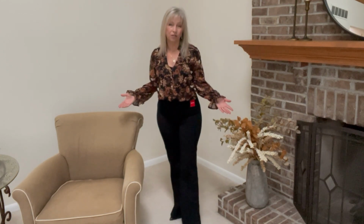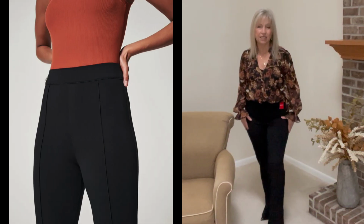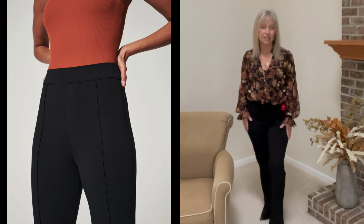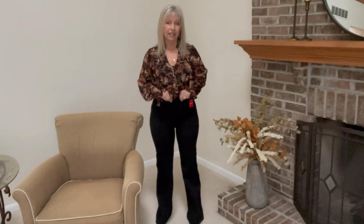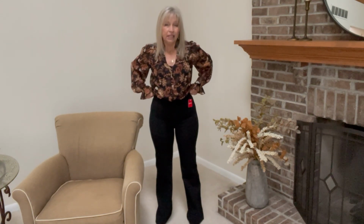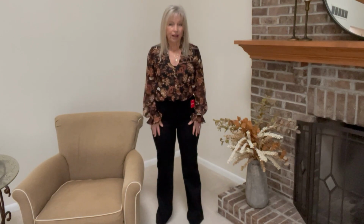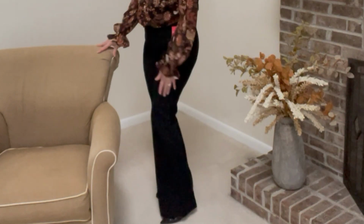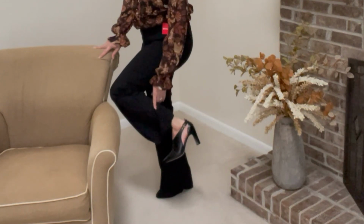They're called the Spanx Perfect High-Rise Flare Pants. I love, love, love these. They have a little seam down the front, which I wasn't so sure about, but I love these. They are a pull-on. I'm wearing Classic Black, and they also come in Classic Navy. I am wearing a size medium, but honestly, I think I need the size up to a large, and I'm wearing a regular. The regular is a little long. I have the highest heels on that I own and can wear, and they need to be just a little bit taller.